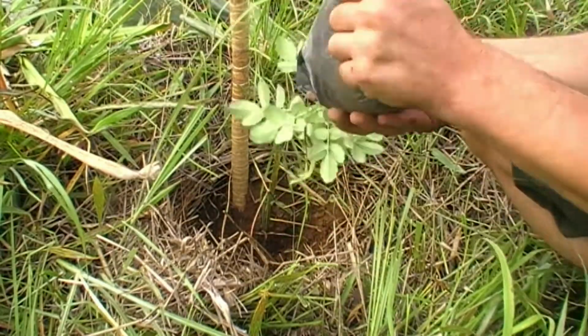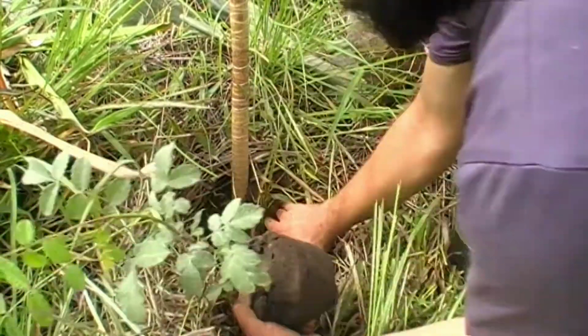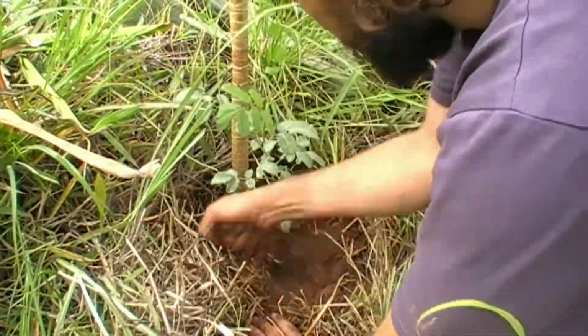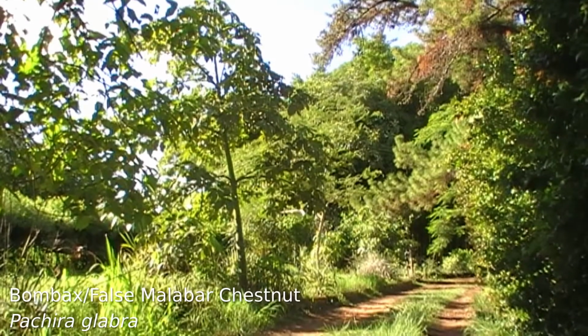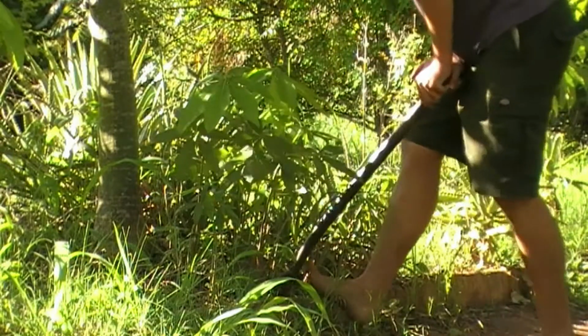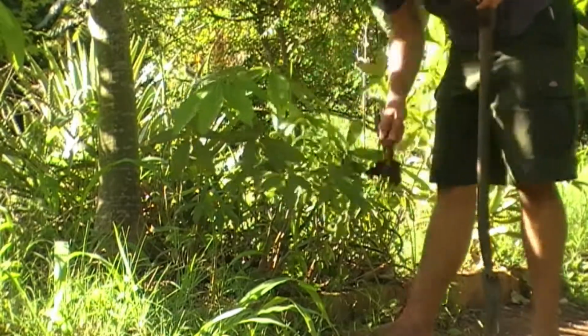So those have gone out along the prickly pear line. Because I don't want to just put trees I've bought out here, most everything that I plant tends to be something that I haven't had to pay for, we're also going to be digging up some volunteer seedlings of Pachyra glabra.